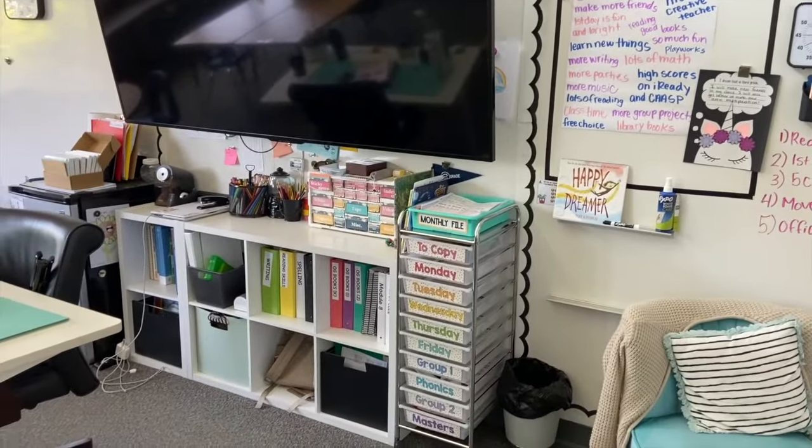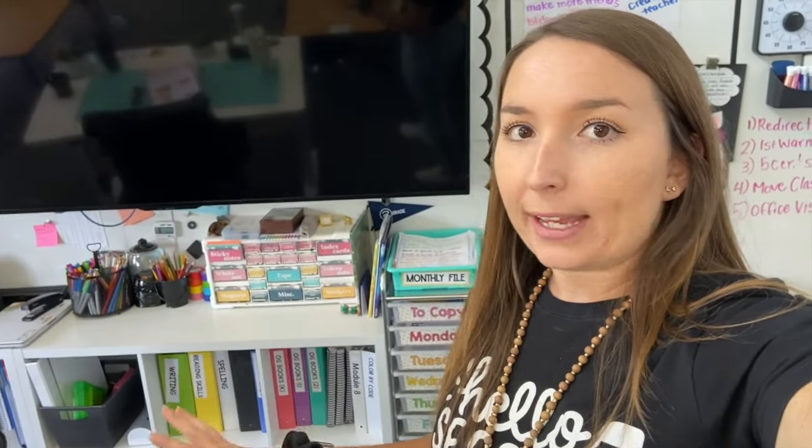So here we go. Here is my little teacher area. This is also kind of new this year. I didn't quite have this exact same setup last year, but I really like having everything close to me, especially since my teacher desk doesn't have any drawers or any kind of compartments. I really need to have this organization behind me.